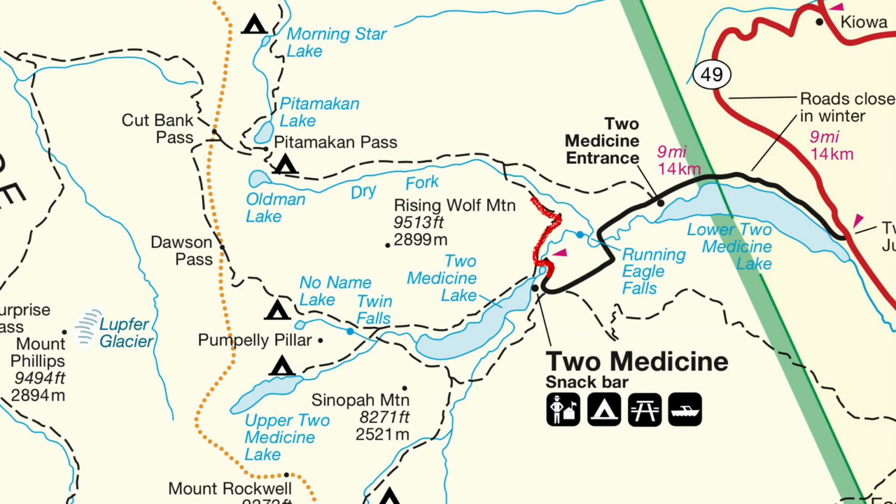The Dawson-Pitamakan Trailhead is located on the north side of Prey Lake. We headed up the Dryfork drainage past Old Man Lake and up to Pitamakan Pass. From there we headed up to the Continental Divide, represented by the orange dotted line on the map. We traversed a section over to Dawson Pass, down the Big Horn Basin, and out along the north shore of Two Medicine Lake for a 19-mile hike with about 3,800 feet of elevation gain.